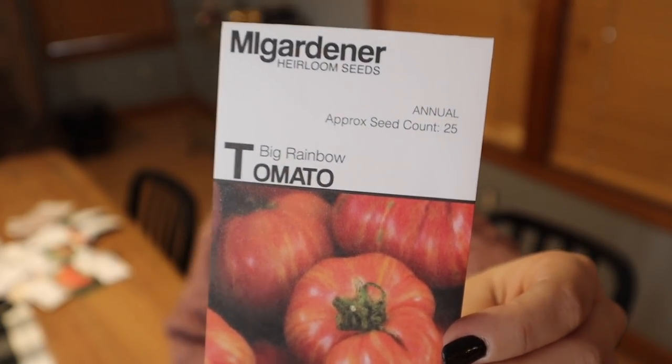And then the next one is Big Rainbow German, and this one I'm excited about because it says these tomatoes live up to their name. Giant tomatoes weighing regularly between 1 and 2 pounds. These plants are more disease resistant than other bicolored tomatoes. So I'm always looking for a variety that is disease resistant.